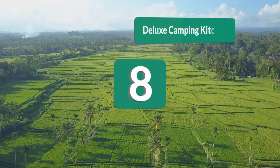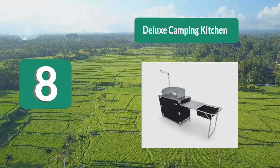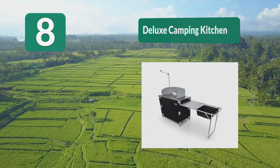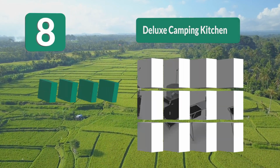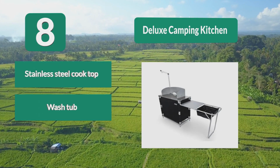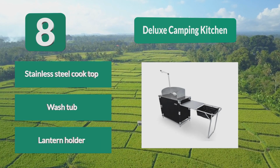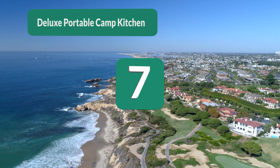Number 8. Deluxe Camping Kitchen combines the best of 3 features to make this camp kitchen setup extremely useful for all your cooking needs. The first feature is a stainless steel cooktop for grilling. The second feature is an aluminum side table with a final feature, an attached wash tub. With this design you will easily be prepping. Stainless steel cooktop. Wash tub. Lantern holder.